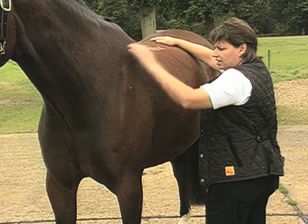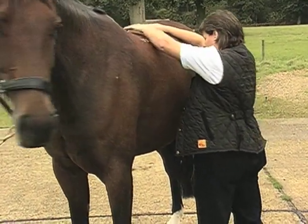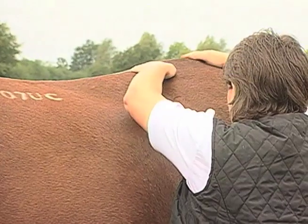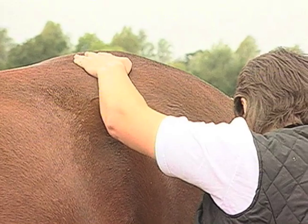Initially, if your horse moves away, stop, check your technique and that both the speed and pressure are right for your horse. Then start again. He will soon begin to realise that there is nothing to fear and will relax into the treatment.